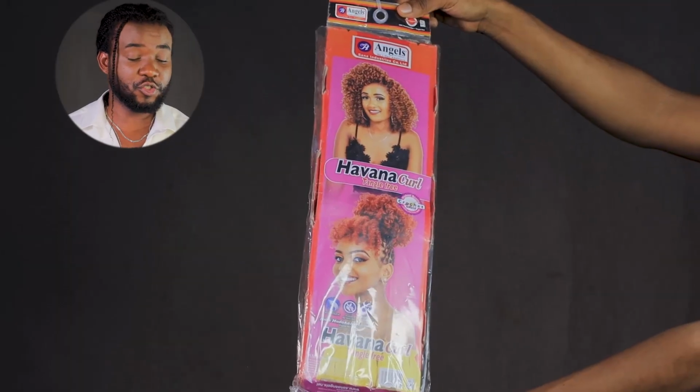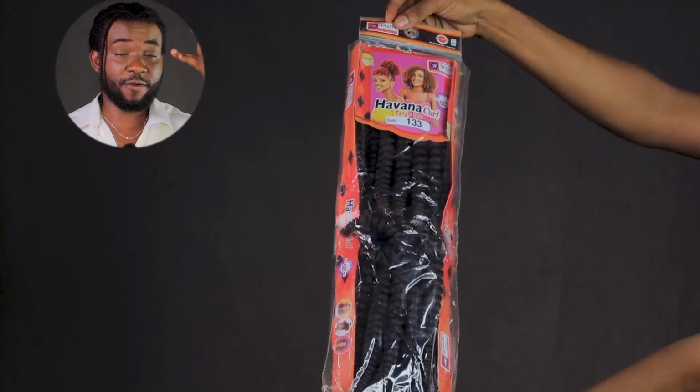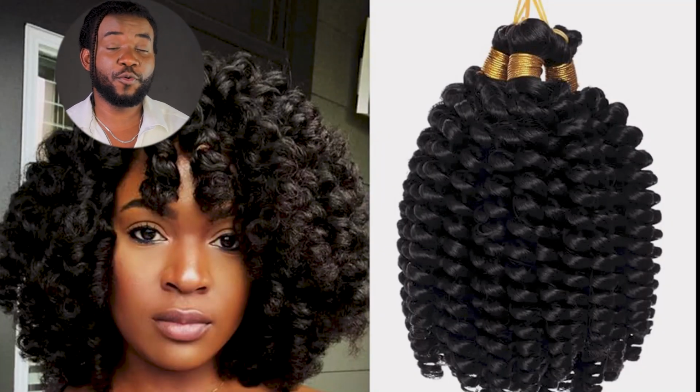Then number four, the French coil. Now the French coils, this one comes from the hair extension called the Havana curl, that is from Angel, and this one is also very nice. And yet I would advise that those who are very far, you can also use the jumpy braids, because that one is also very nice.